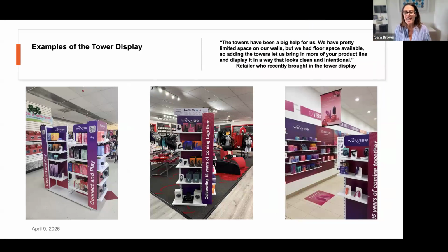So the towers, we have towers. They actually do come with both a WeVibe sign and a Womanizer sign, so you can put both on the tower, which is nice. You can also display testers. It definitely elevates your display of premium products of WeVibe and Womanizer.